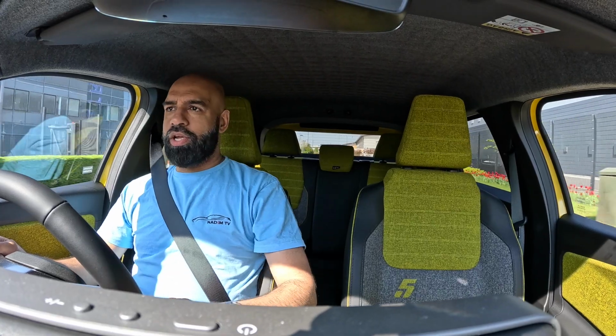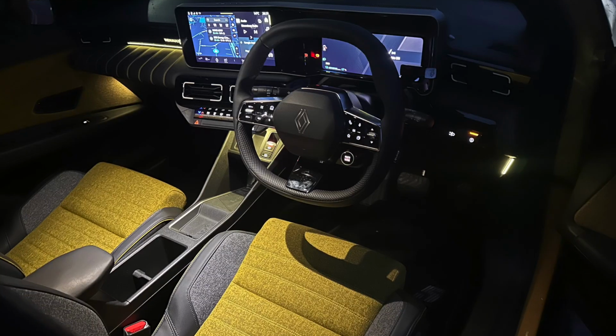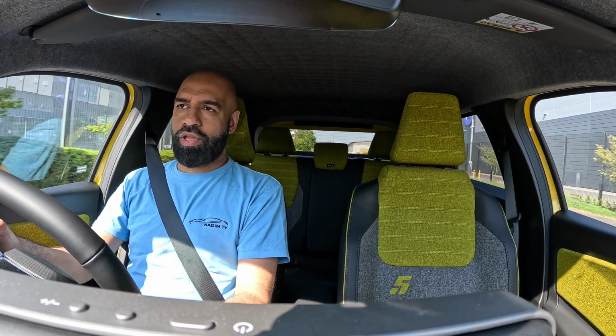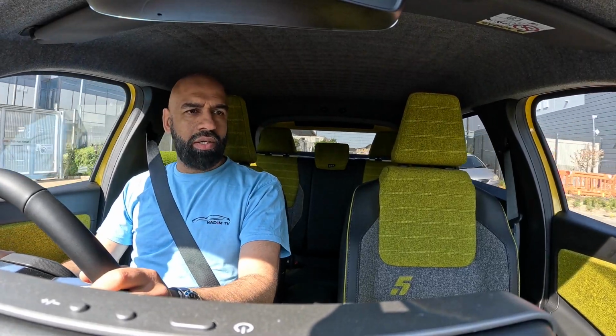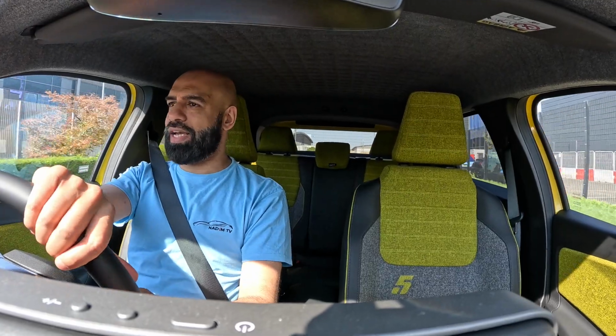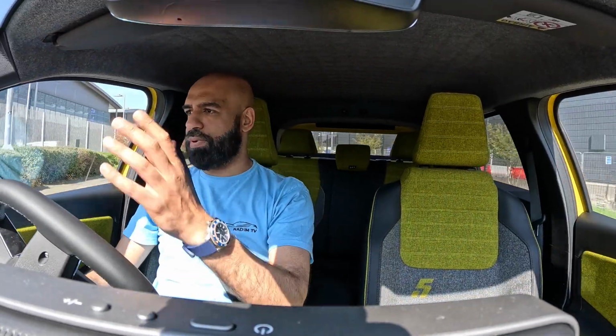18-inch wheels, recycled materials, and I gotta say, Renault have done what Ford didn't with the Capri. They've relaunched an iconic car, drives brilliantly, price point is fantastic, range, for me personally, you go for the bigger range.